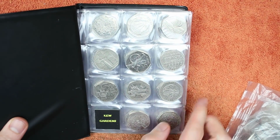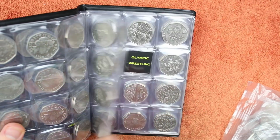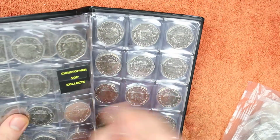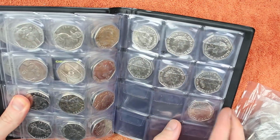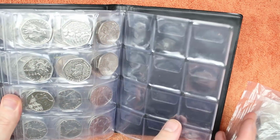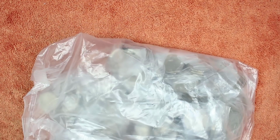We're missing Kew Gardens, we've got a whole page of Olympics, another page of Olympics, Olympic Wrestling, the bogey coin, and we've got all the other ones up to and including Paddington at the Cathedral. So you never know. I know I keep saying it, but today could just about be our day. So let's get into this bag.